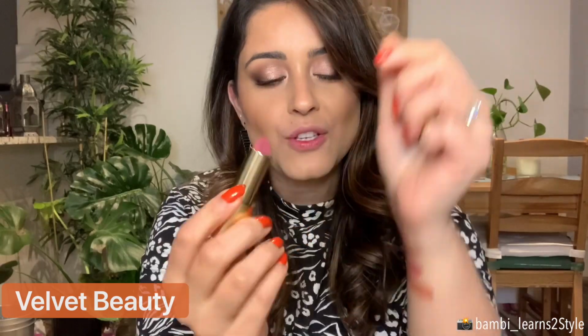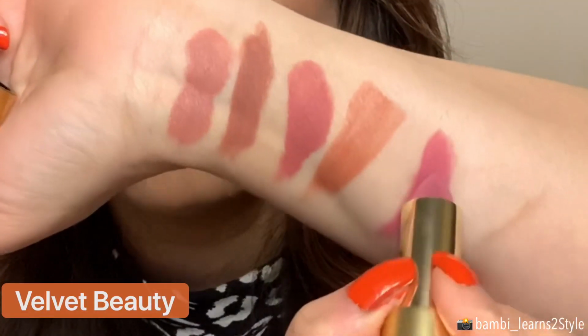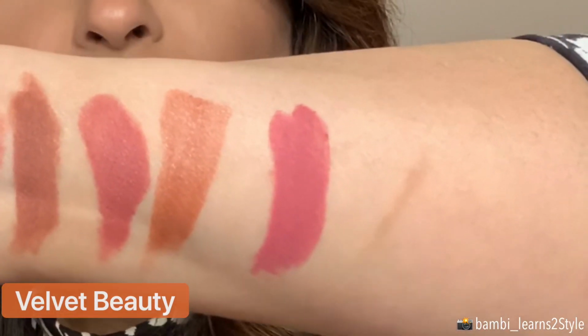The next shade I have is Velvet Beauty. Now I'm going to be really careful and open it a little bit so I don't break it. This one is part of last year's release, but they were out of stock. So this year I ended up buying it, and it's this lovely, beautiful pink shade.